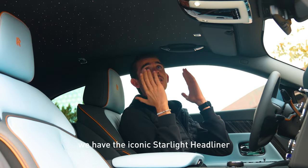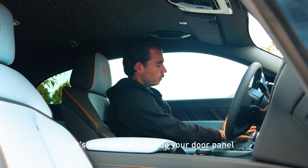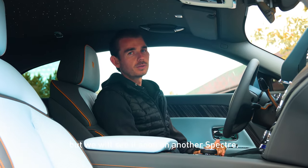And of course, we have the iconic Starlight headliner, and for the first time, it's also available inside your door panel, which is seriously impressive. This car doesn't have it, but we will see it soon on another Spectre.